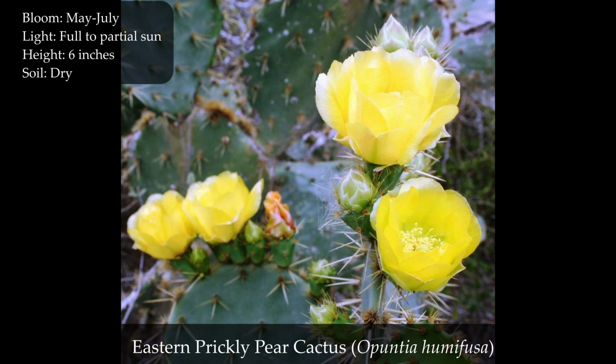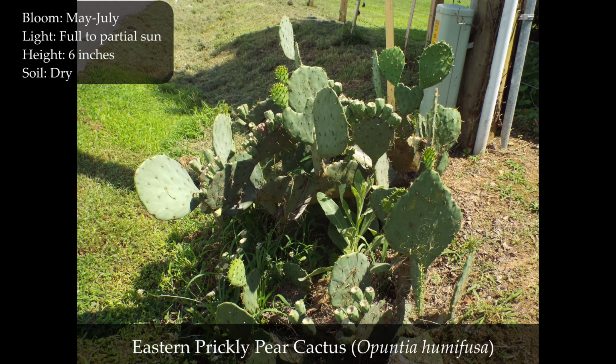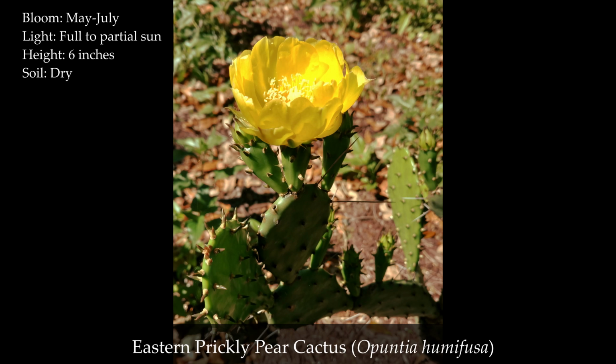Okay, so this next one is the Eastern Prickly Pear Cactus. Now, I know a cactus does not look like a daffodil, but it is a singular yellow flower, and it does come up very early. So the scientific name here is Opuntia humifusa. And if you're not in a desert, don't worry about it. This plant is actually native to the eastern United States. They form little clumps, and they're really easy to propagate. You just cut one of those little pads off, pop it in the ground, boom, done.